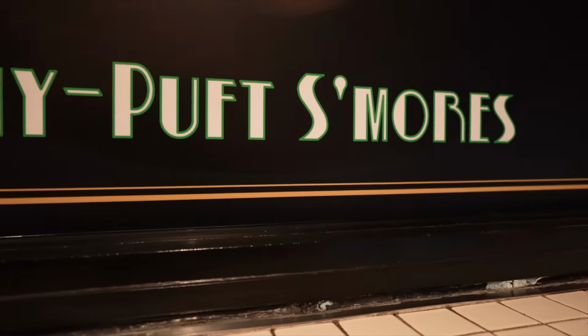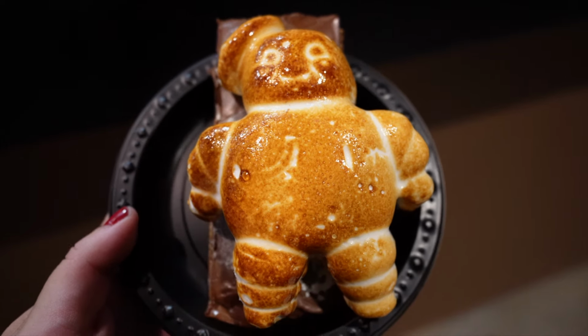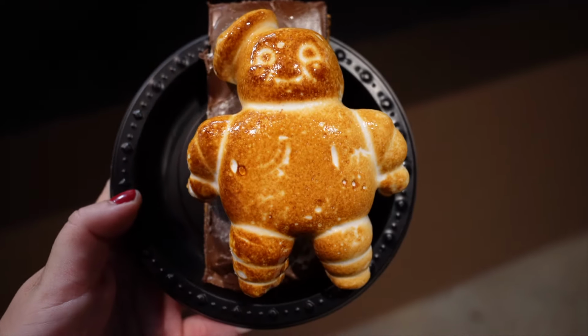lot. So that was $6.99. I gotta say it was worth it. It's a nice little snack. I'm glad they brought it over here to Hollywood. And also, I mean, look at it. It is just too adorable, too cute. We felt bad eating it. I did not feel bad.